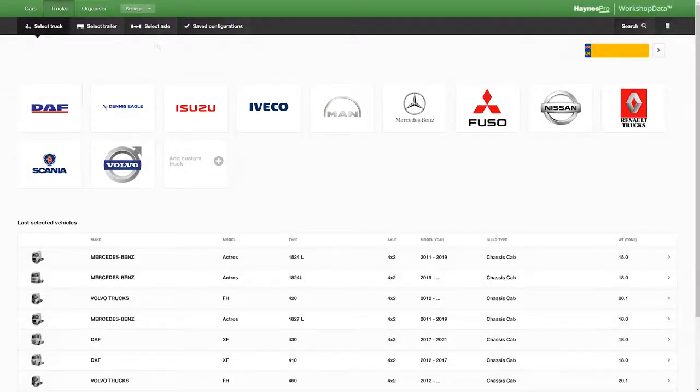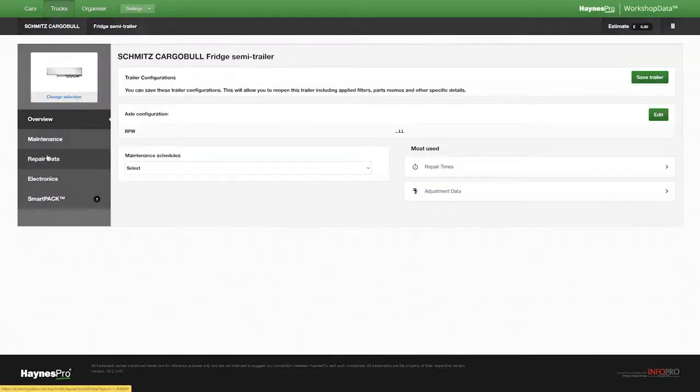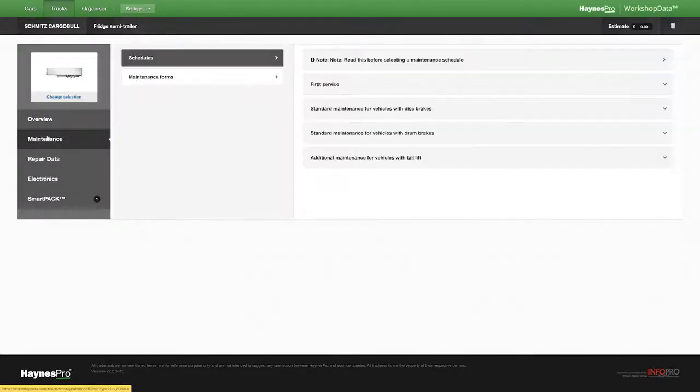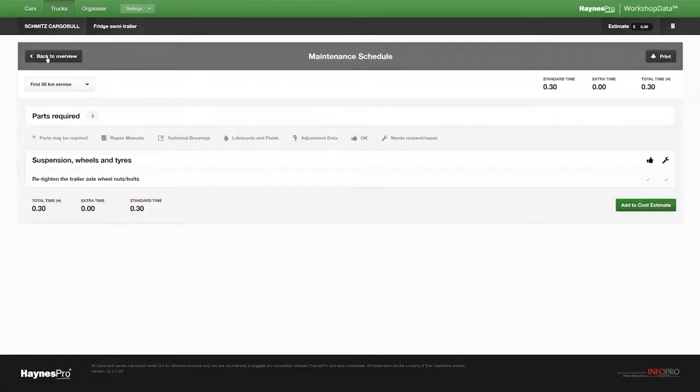WorkshopData not only offers technical data for trucks, but also for trailers. This includes adjustment data, repair manuals, for example the brakes, and even electronics data, including concise and extended wiring diagrams. Unique to WorkshopData is our guided diagnostics module called VESA, which stands for Vehicle Electronics Smart Assistant.